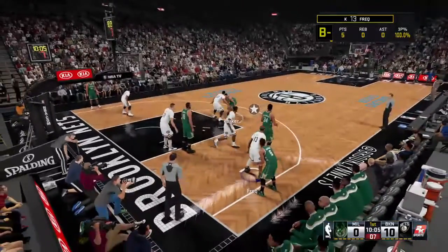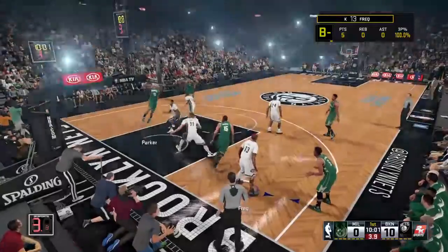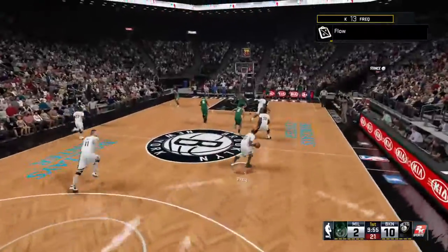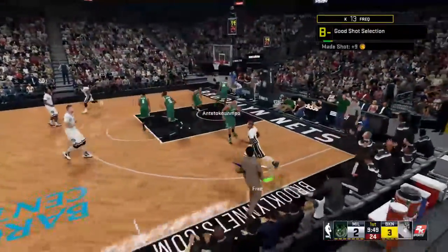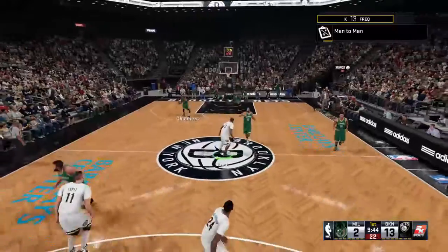Antetokounmpo kicks to Parker. 5 to shoot. And they get it, and it's good on the way in. And, guys, I was a bit worried, but now we all know the rim doesn't have a lid on it. Yeah, you could actually feel the tightness and tenseness with each miss. I'm actually glad to see they got that first one out of the way.